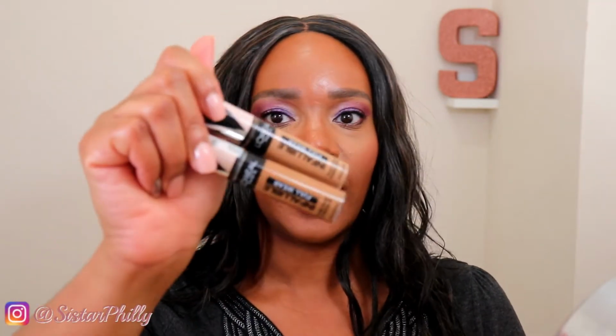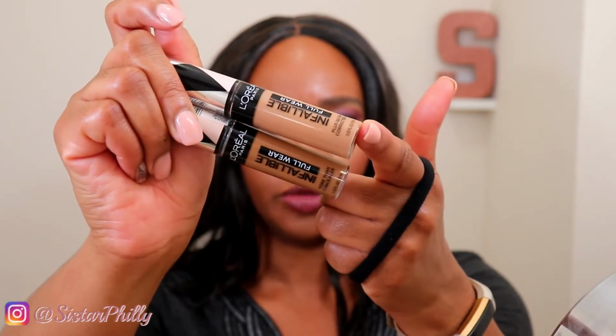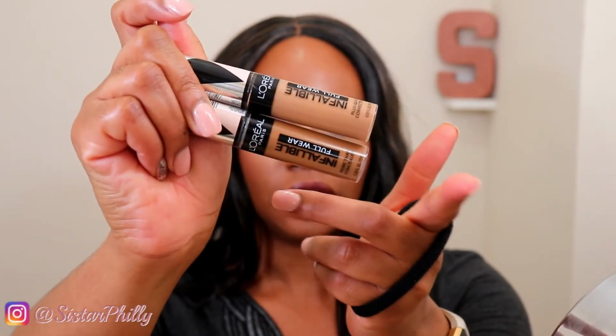So that is my reasoning for taking 2 foundations. And moving on to concealer, I'm actually going to take a different concealer than what I took when I went out of town last year. This time I'm taking the L'Oreal Infallible Full Wear More Than Concealer, and I have to mix 2 shades in this one. This is 400 Caramel and this is 415 Honey.